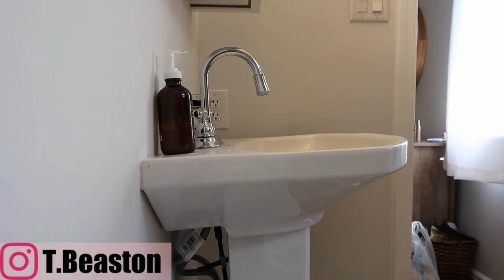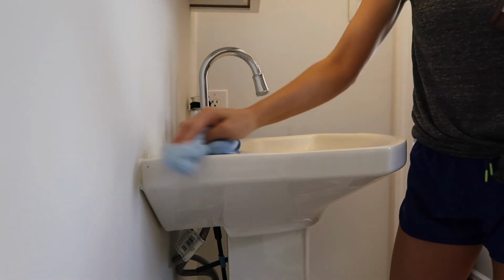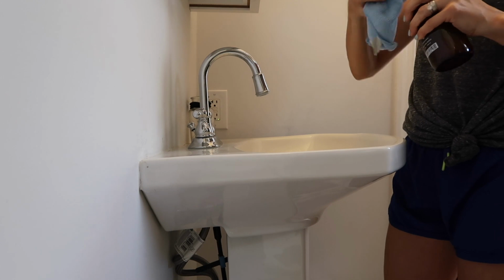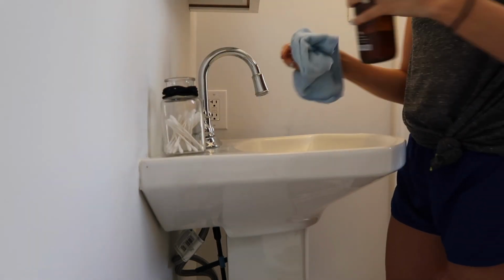Now I'm just wiping down the sink again with that Method Grapefruit multi-purpose spray. You know, I love how this smells. We just recently cleaned the bathroom, so this is just like a quick daily wipe down.